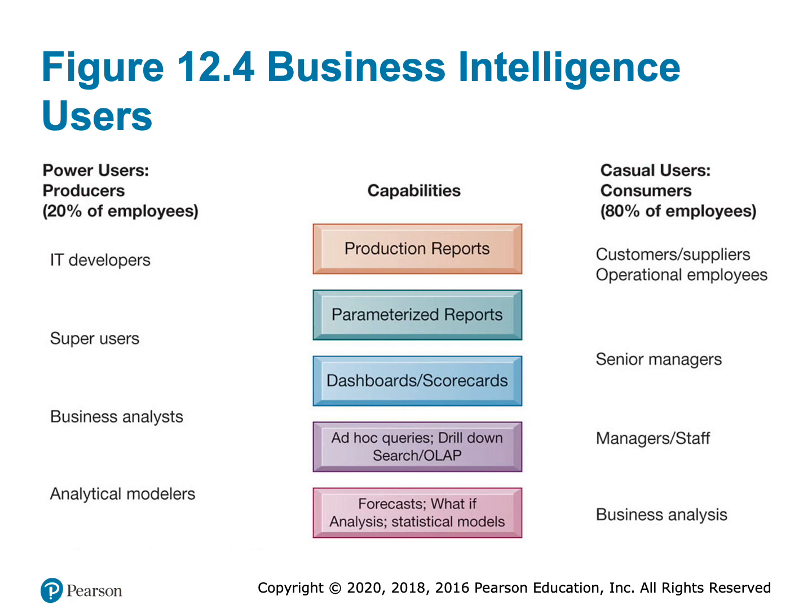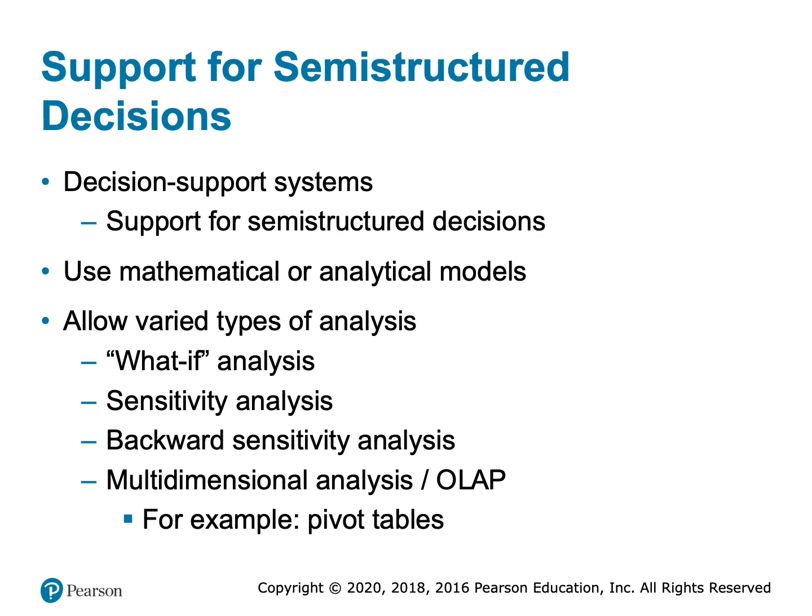Managers and staff rely on ad hoc queries, which are the drill-down search and also OLAP. They immerse in data and software, entering queries and slicing the data in different dimensions. This slide looks at the decision support systems used for the semi-structured decisions made by the business analysts and super users identified on the previous slide and outline a variety of analysis methods that are utilized.